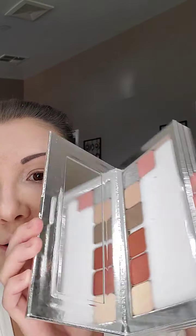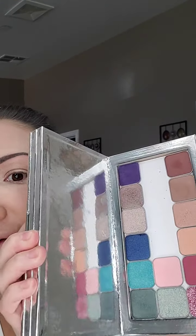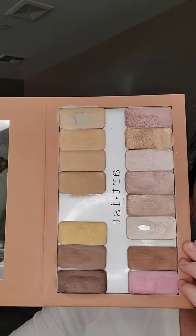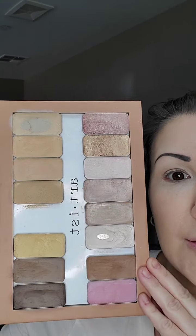Like this one is my eyeshadow, and it has 3 different layers. This one is considered an artist palette, so it's really huge. And this one comes in 3 different layers too. So you can kind of just build your own little palette, and it's all in one, and that's what I love about Seint.